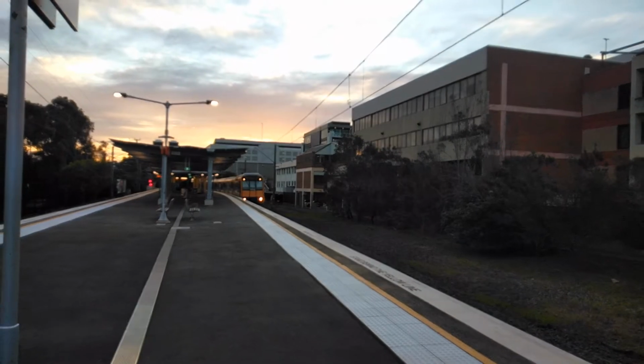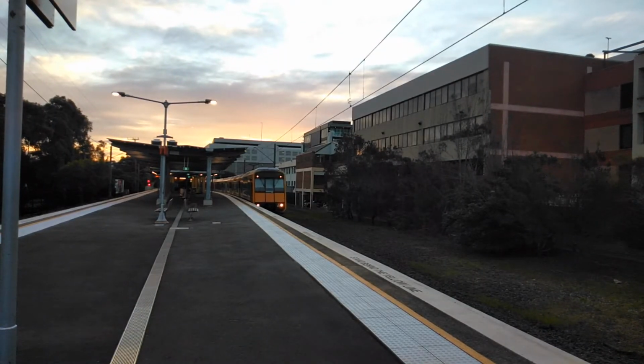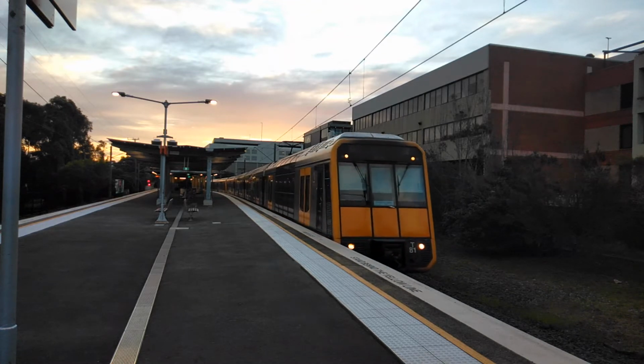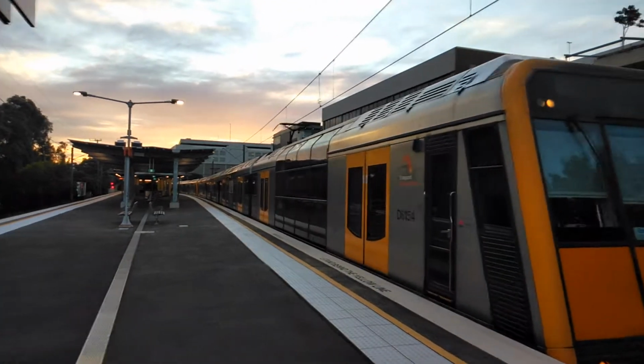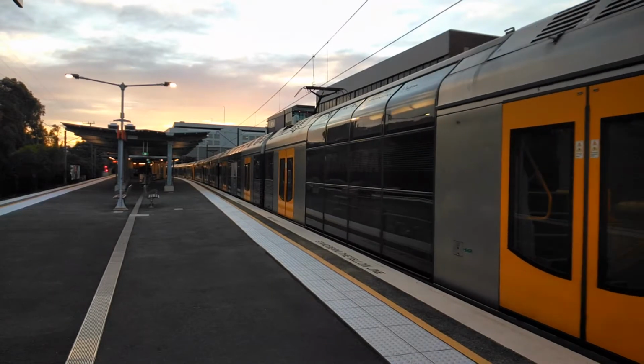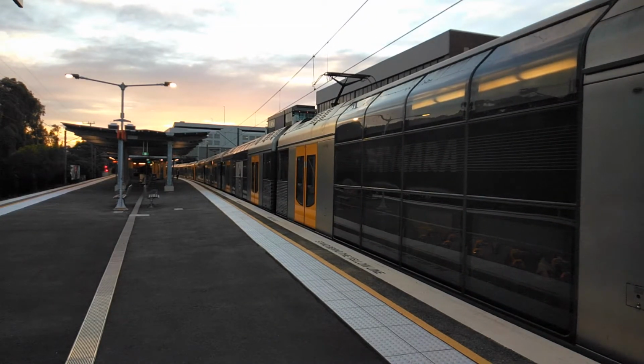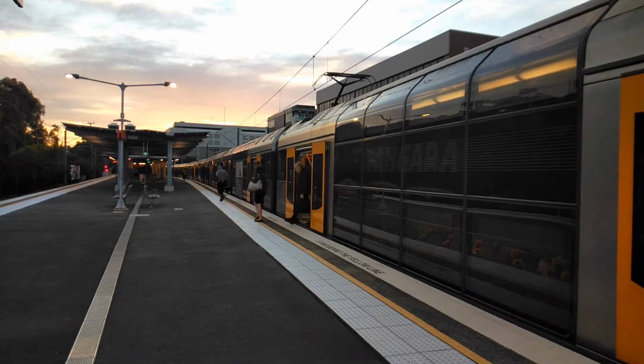Arriving into platform number two, Cronulla service. T81 leading four cars. Its next stop will be Caringbah, followed by Woolooware and Cronulla. It's also the order of the next ones in my videos. It's quite interesting.